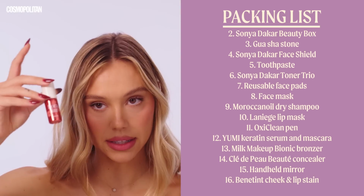Always bring your own mirror because you just don't know. Benetint, I think is wonderful. It gives you lasting color.